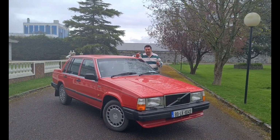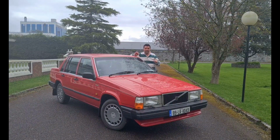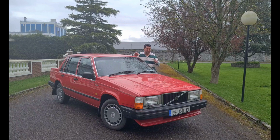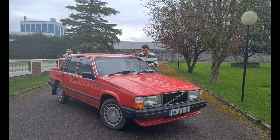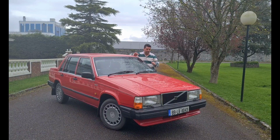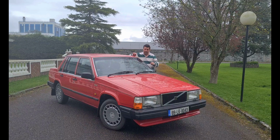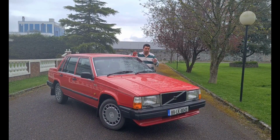Now, all of that doesn't tell the full story though. This car was far cheaper than its German competitors. It was also far better stocked. Now, as I said today, we have a 740 GL. That means no alloys, no aircon and no leather interior. However, okay, it does come with ABS brakes, it does come with power assistance, and it does come with all of those safety features which I've talked about already.